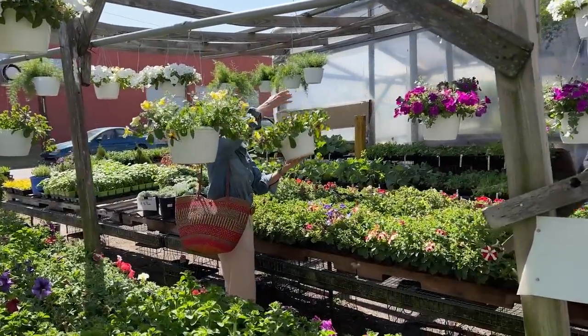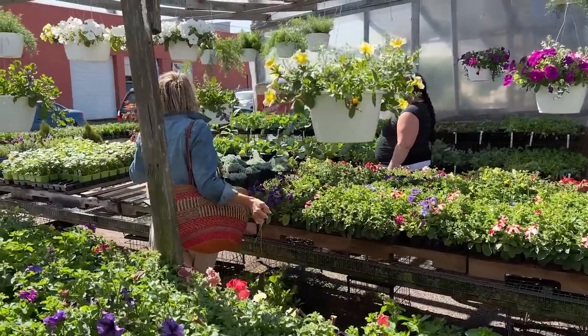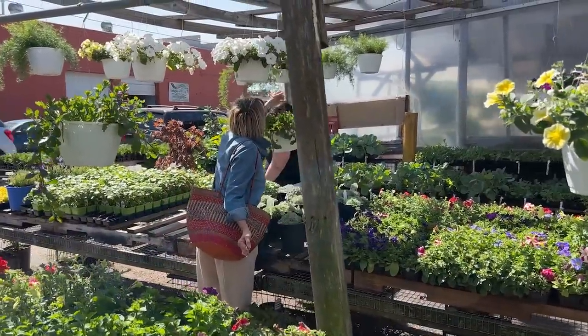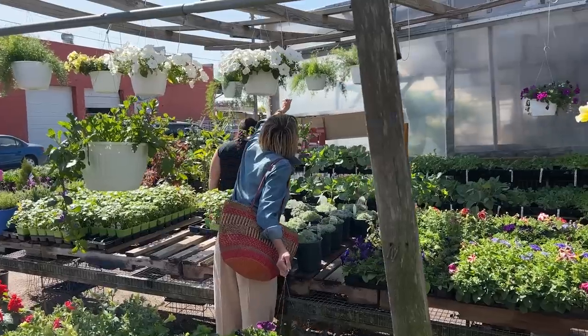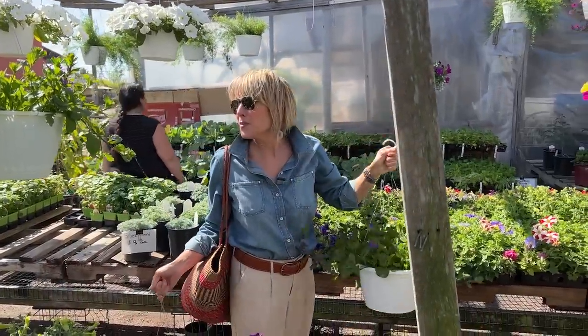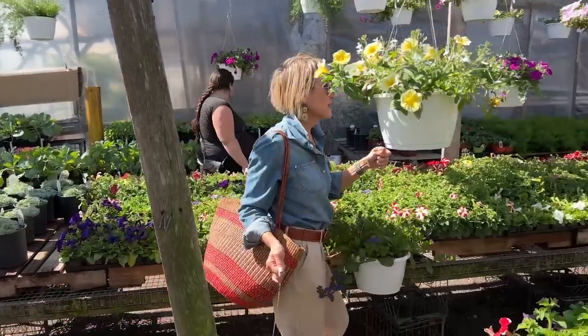So I see a couple of hanging baskets. This beautiful scaevola. And I only see two of them. So I am, oh, there's another one. So I'm gonna make sure I get these.